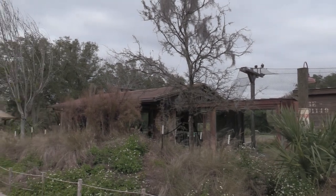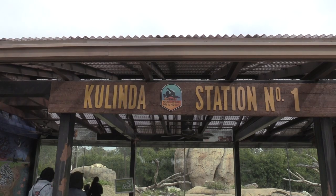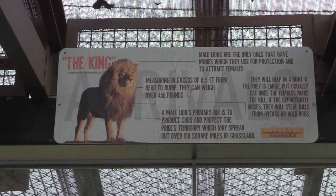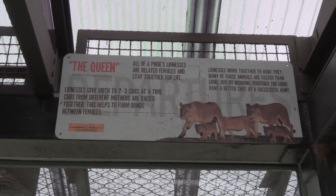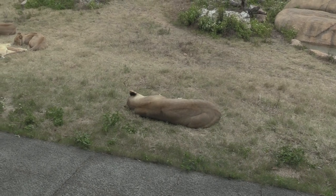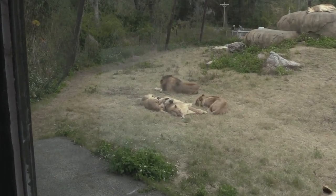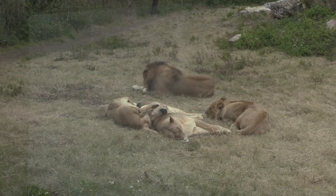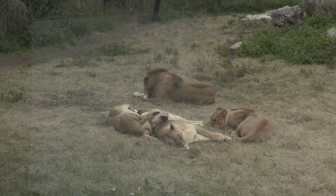is nicely themed. That's Kalinda Station 1. Got the lions, got the king, and the queen. There we go, there's the lions. You have the one male with all the women.